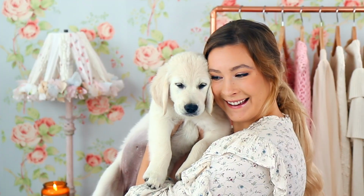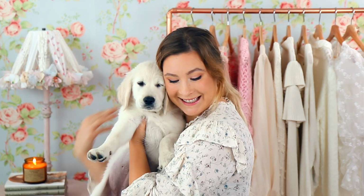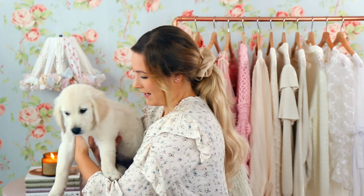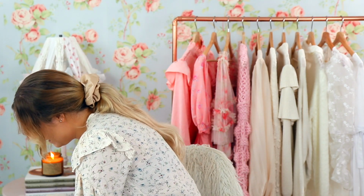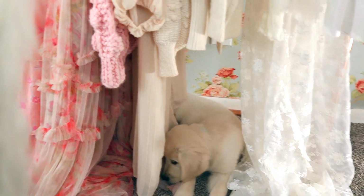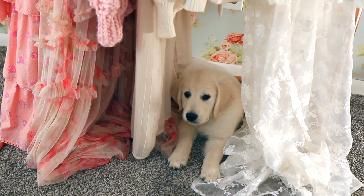Can you say hello? She is such a sweet girl. She loves being held. She's already made us so happy. She is such a sweet girl. I think somebody's tired. Do you want to go take a nap? You go take a nap. She loves going behind my dresses back here. Chloe. What are you doing?